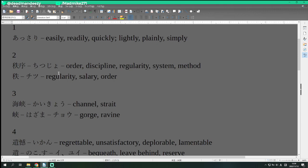Regularity, order, or salary. Chitsujo no chitsu is regularity or order. Chitsujo. Chitsujo no chitsu. The fault of the two-branched tree is in the regular, orderly strokes of an axe. Chitsu. Chitsu desu. Chitsujo, with the beginning, meaning you start a program or a method of doing something with some order. Chitsujo is order or regularity.